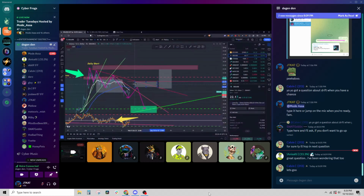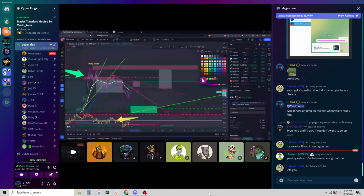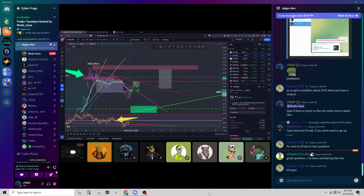So what is this 1 hour short saying to me? Thor was saying that if we pump from here and go test this resistance, we're going to either drop back down through here or we're going to drop through here and maybe find the higher low or continue to just drop down. But what it's saying is if we hit this point, there's a high probability that we're going to retest that point. So if we get there, that would make this now green, in my opinion, because that would make a break and a retest with a potential higher low.